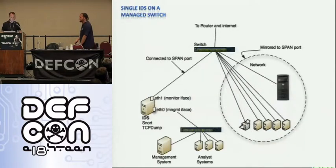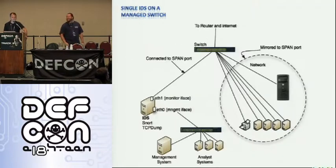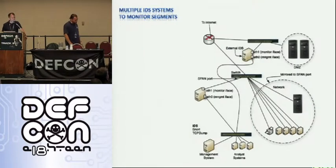And so this one is a more complex one. This would be for maybe a small organization that has a managed switch where you can mirror the ports to one. So it's kind of the same idea as the last one, except you got rid of that hub. You've got the network going through that. It's basically the same thing. It's pretty simple. This next one is a more complex one where you might have a DMZ.